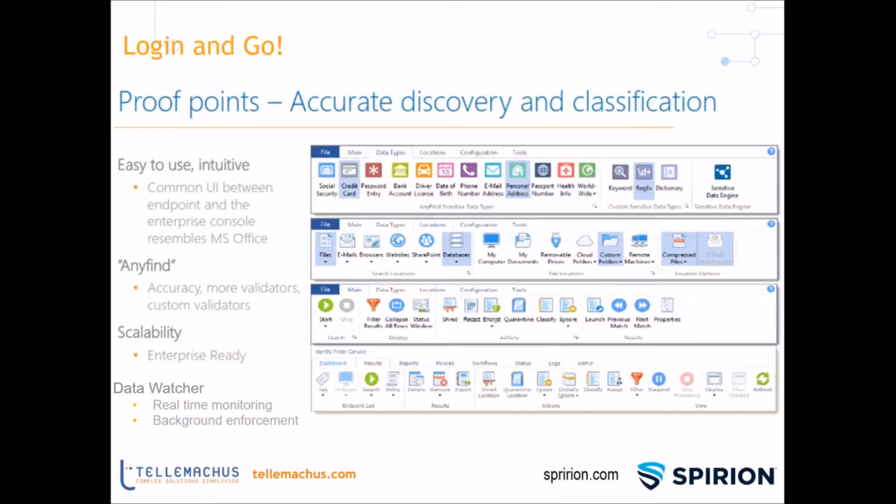And so we use our sensitive data engine to combine your custom types with our standard types, looking for context, weighting, and combine them with our AnyFind library of branching algorithms to, again, even for your custom types, drive your accuracy of discovery across your locations up over 98%.